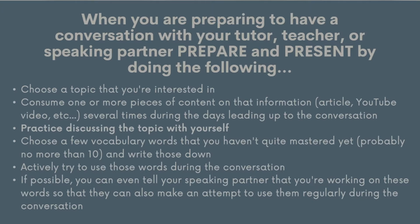And if possible, if you can tell your speaking partner that you're working on these words so that they can also make an attempt to use them regularly during the conversation, that's going to be even better. You may be able to even send them those words ahead of time. For example, if you're using an online tutor such as italki, which is the platform that I recommend, then you can have communication with your tutor ahead of time and send them that list of words that you really want to be working on during the conversation.